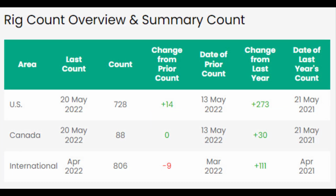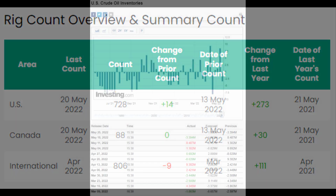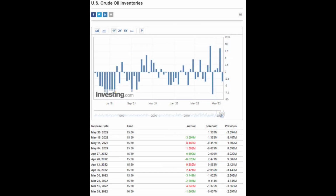Baker Hughes rig count numbers then, great for a feel for the sector as a whole. Still looking pretty bullish. Change from prior count plus 14 and change from last year plus 273. So like I say, still looking pretty bullish. For those that follow inventories, they're out on Wednesday 25th, UK afternoon time, and last week was better than expected, minus 3.394 million barrels versus a forecast of 1.383, and the same forecast for this week. So watch out for those numbers if you follow those.